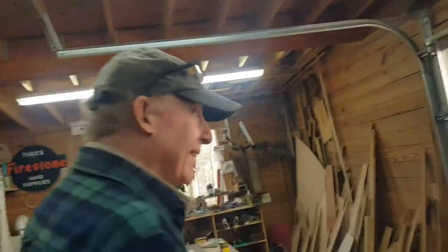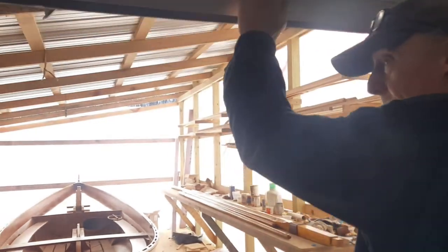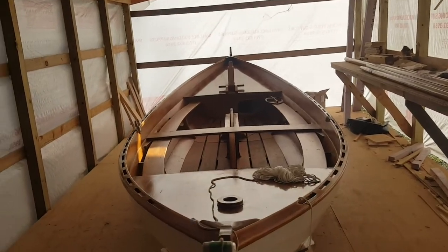You want to see the boat? Yeah, man. He was telling me he was building a boat. Yeah. I told him as much as it's rained lately, we might ought to start all building one. Well, it might become an art. I don't know. Man, that is insane. That is nice.